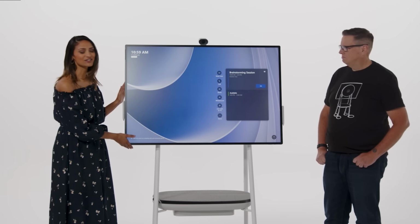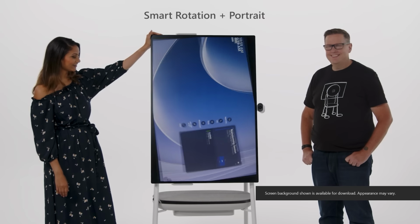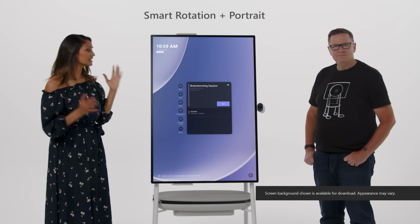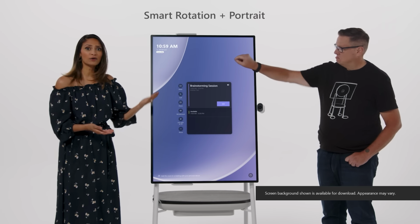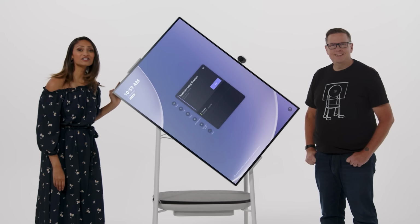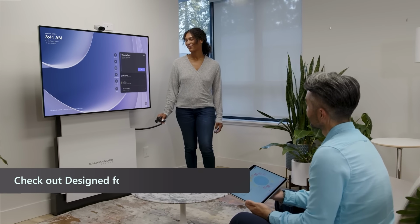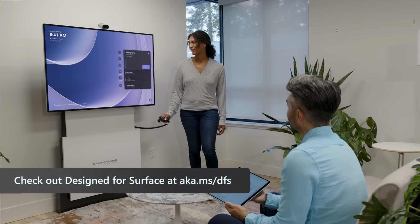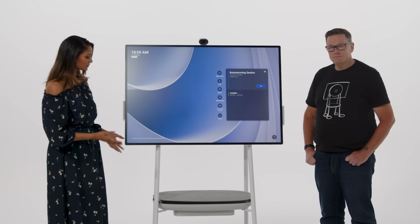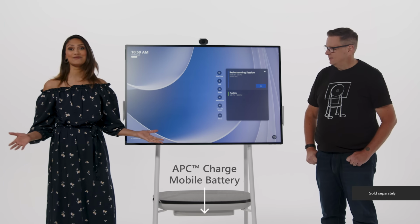I am so excited that Surface Hub 3 now supports smart rotation and portrait. This makes it super easy to switch the screen layout to whatever suits your needs in that moment, be it collaborating or feeling more connected in a one-on-one call. The 50-inch is also fully mobile on the Steelcase Roam stand. There are a variety of stands and wall mounting solutions available from Steelcase as well as from our Design for Surface partners. And with the APC Charge Mobile battery, the 50-inch hub can go almost anywhere.